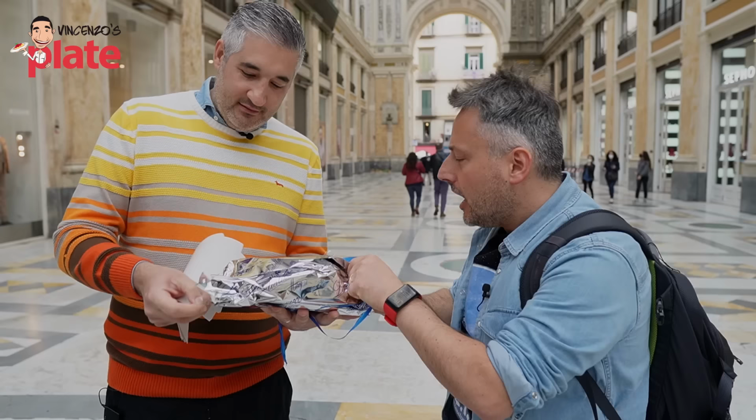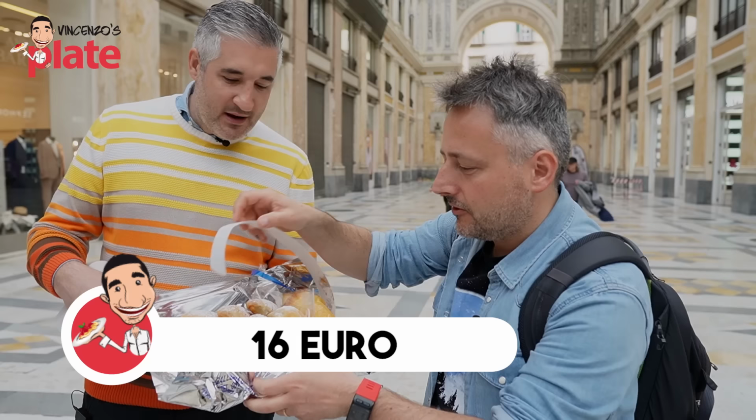How much did you pay each other? I paid 16 euro, so we're talking about 16, 17 American dollars. Look how many sfogliatelle we have, the baba, and see how they separate the baba from the rest of the sweets.